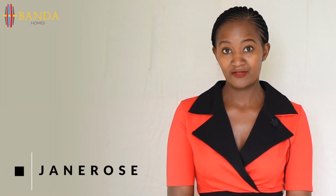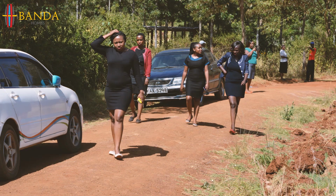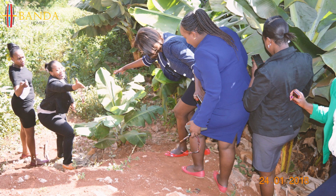So we get to the site along Kenyatta Road. We're told, park your cars along the road. So I'm like, why are we parking our cars along the road? Now, trouble was accessing the site. It was inside a kichaka. So you remove your shoes, wear flat shoes, and walk into the kichaka. The road was not so good to the site, so all the clients had to come and leave their cars huko kwa barabara and walk inside.